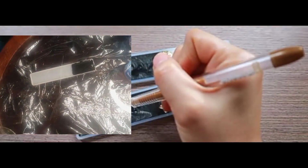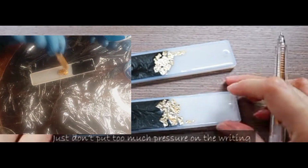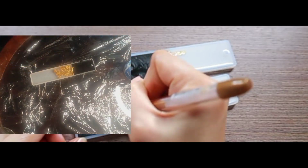resin jewelry, resin pendant, resin bookmarks, resin coaster, etc. Very beautiful color combination.